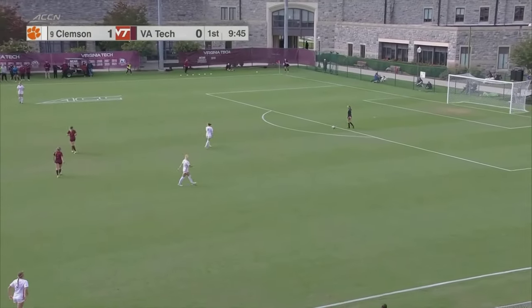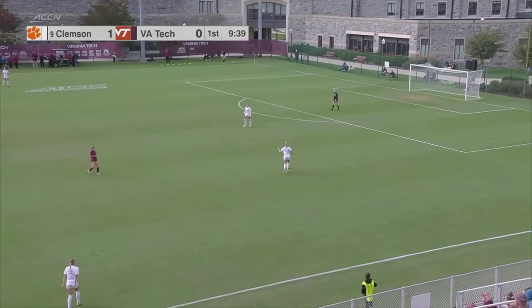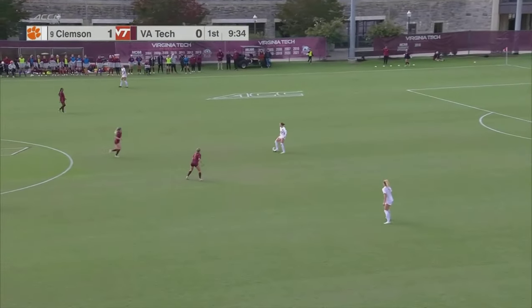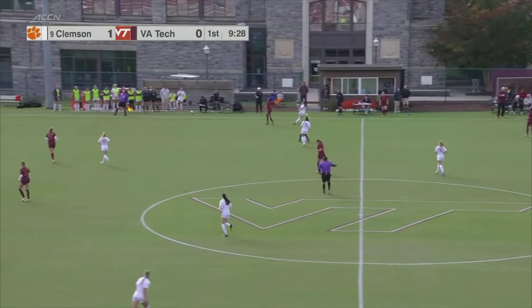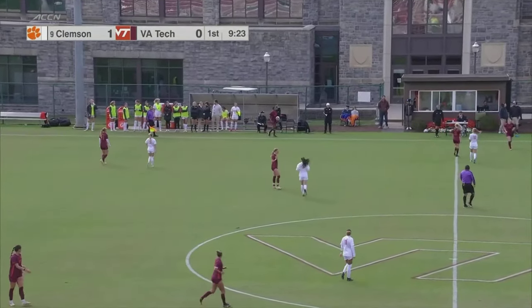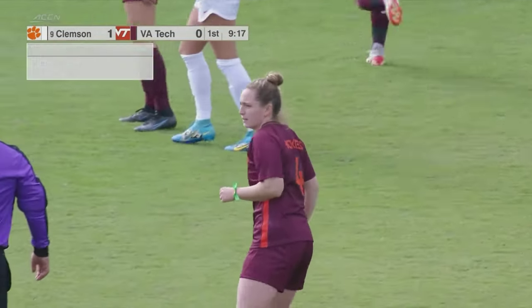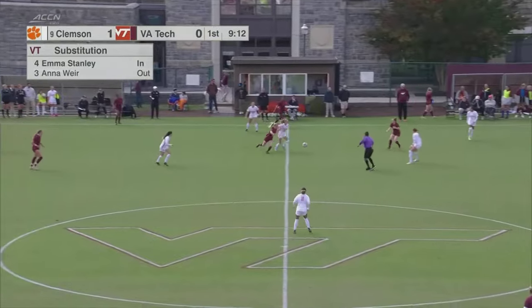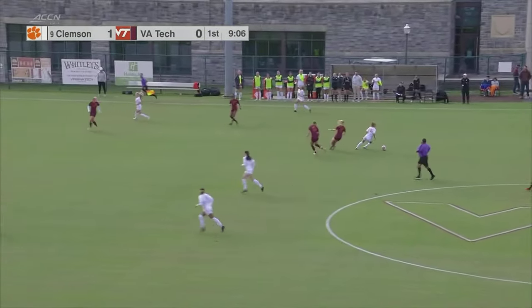One of Makowicz. And they'll be comfortable doing this for the rest of the half. I mean, they can pass around the back line, and that's something they really like to do anyway. So they are enjoying where the game is currently. Another sub jogging in for the Hokies. Weir's going to get a break. So Emma Stanley trying to add a spark for Virginia Tech.